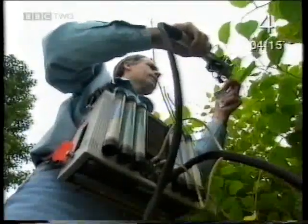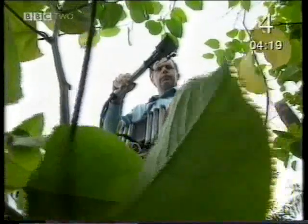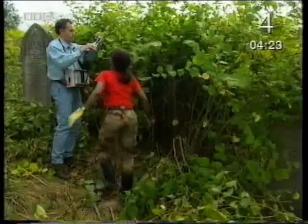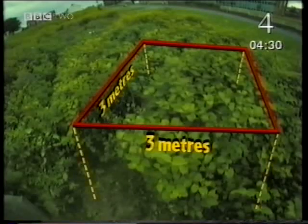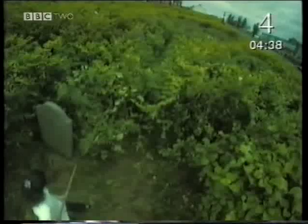Meanwhile, Steve takes some measurements. What will his tests find? Just how much energy is this plant using? So, what have you found out, then? Well, I think I've got a surprise for you. He sure did. Steve's calculated that in one day, an area of knotweed, 3 metres by 3 metres, uses the same amount of energy as a person clearing it up.